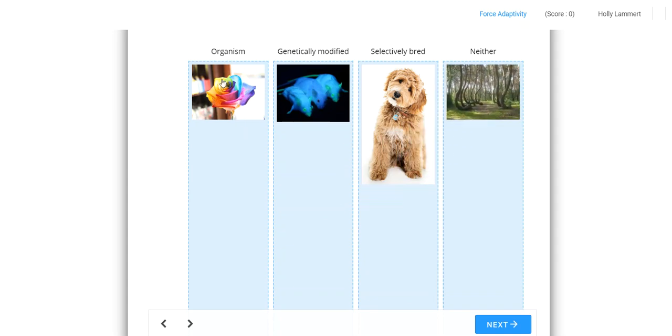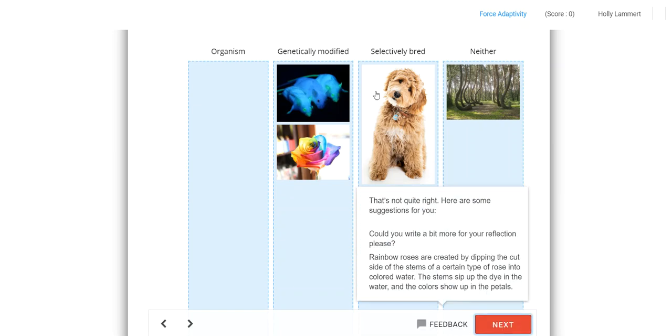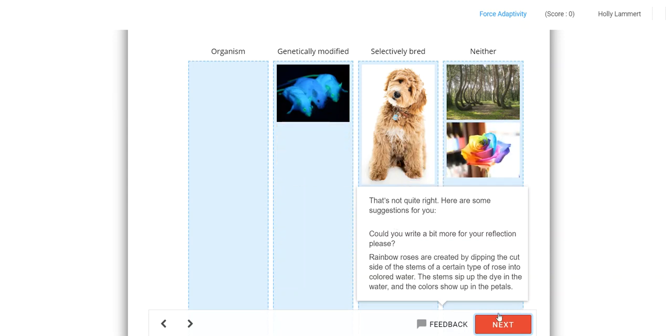And this is interesting. I wonder where they want you to put this. You can make this effect potentially with water, just going up the phloem and the xylem, up the plants, but I bet they're saying it's maybe genetically modified. Let's see. Yeah, okay. I was right on that, so that's neither. Okay, cool. Well, we'll pause there.